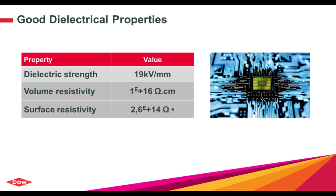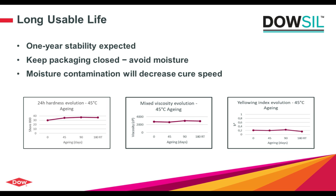In terms of electrical properties, we are talking about a protective material, so one of the main parameters is to be sure that the electrical properties are kept. For this purpose, you can see that those values are quite standard for silicone products. We are not worse and not better than others, but we are really good for the majority of applications in terms of electrical performance.